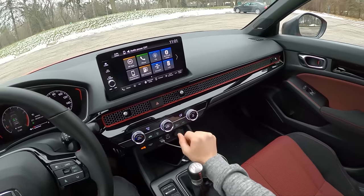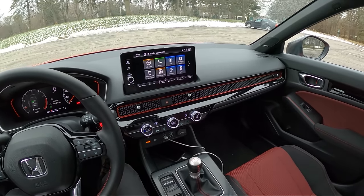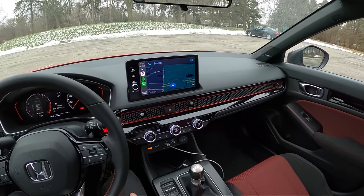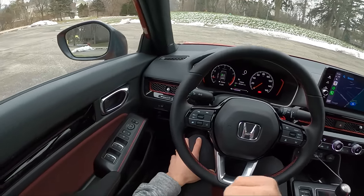Not sure what is going on with Apple CarPlay here. I have had seamless connections all week, and of course, for the video, it's really struggling. All right, we're back in action.